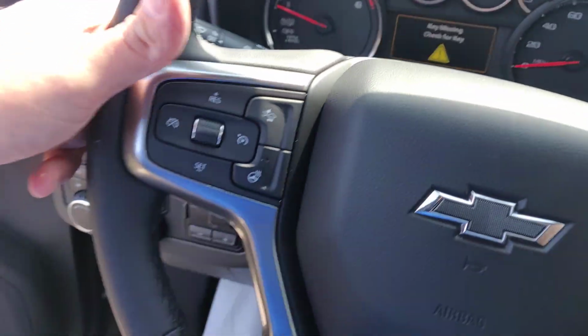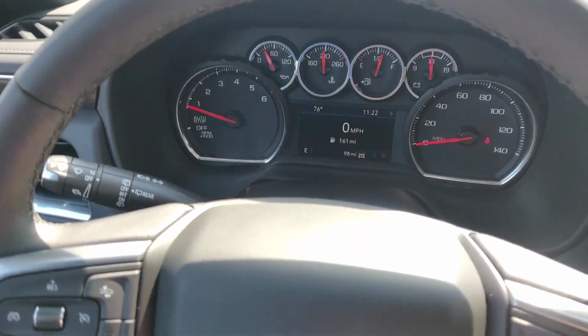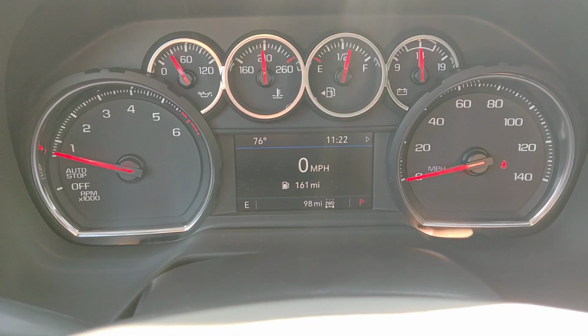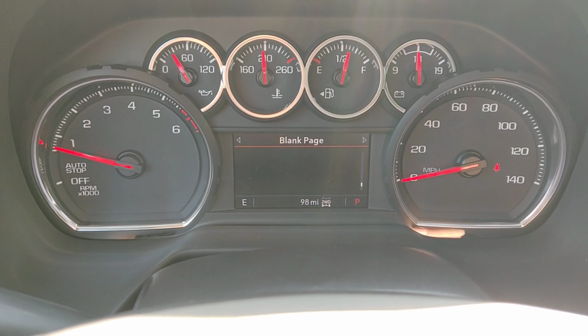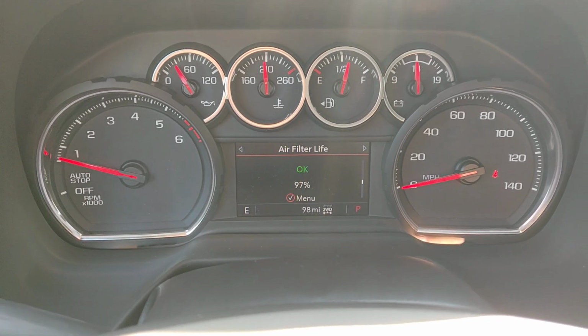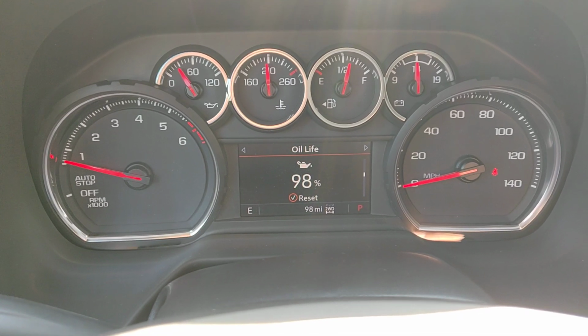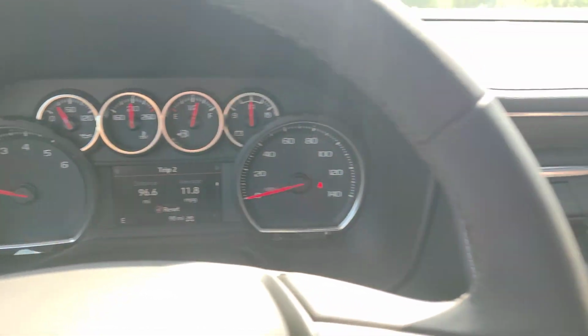It's warning me that we're missing the key, which is also an all-new design shared with the Corvette. Kind of a cool setup. You've got your driver information center in the cluster. Things like your trip odometers, info pages, the gap adjust for things like your braking assist and lane keep, oil life monitors, fuel range, all that fun stuff.